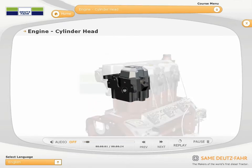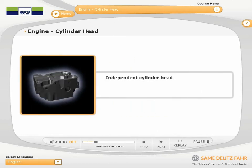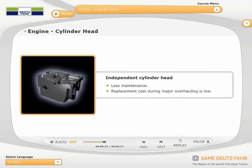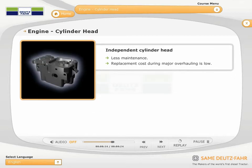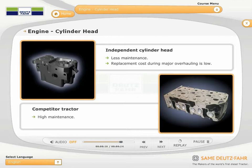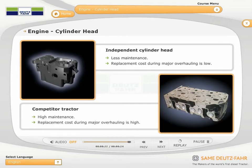Engine cylinder head. Independent cylinder head, less maintenance, replacement cost during major overhauling is low. Competitor tractor, high maintenance, replacement cost during major overhauling is high.